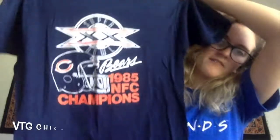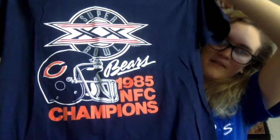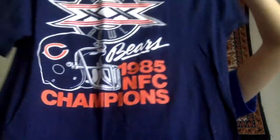And then the second one is very similar, different brand. It's a vintage America Project one, also made in USA. That one is a size large. And here is the graphic. Really cool Super Bowl XX 1985 NFC Champions. It's super cool, really good condition. Honestly, it looks kind of like nobody's ever worn it, which would be amazing because it's from 1985.